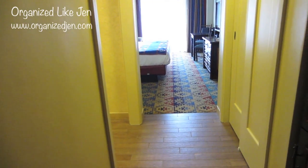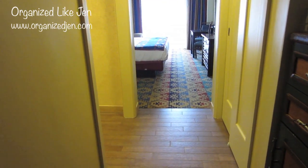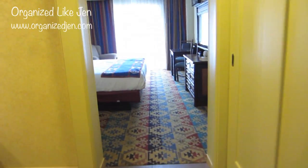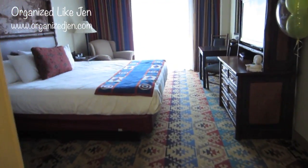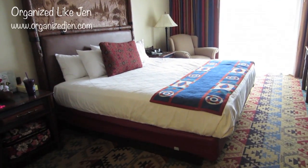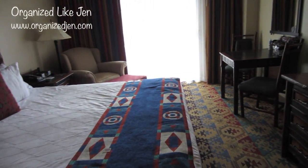So we're staying at Disney's Wilderness Lodge here on property in Orlando at the Disney World Resort. And this is a standard room. We have a courtyard view, but this is a standard king-size bedroom. They have two choices, I think it's 2 queens or king. And at the Wilderness Lodge, you can request bunk bedrooms if you have kids.